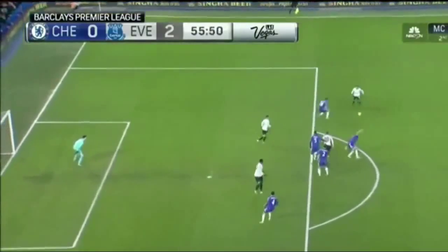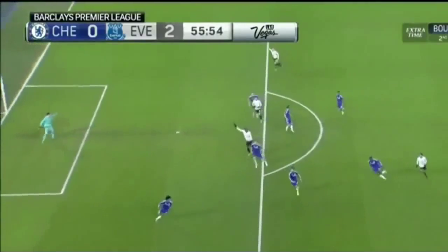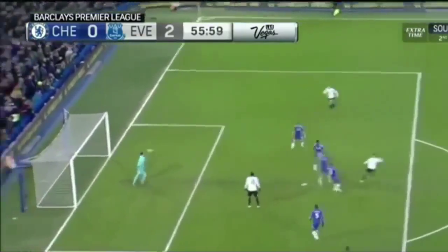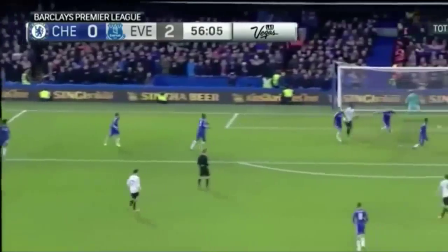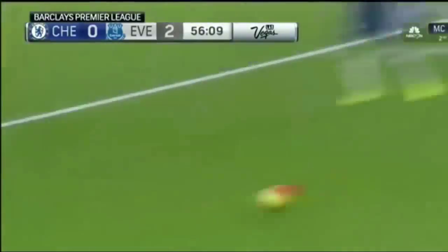Look, 4 or 5 players, brings them over in a huddle. Lennon switches the play over this side. Baines a ball in, is slightly behind Morales. One touch, swivels, great half volley. Courtois, no chance, 2-0. Great play from Everton on the counter. Look at that for a strike on the half volley.